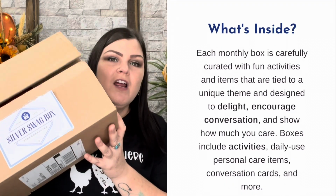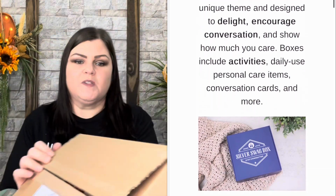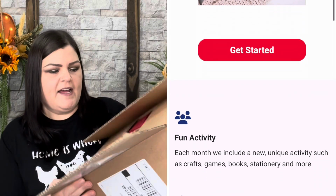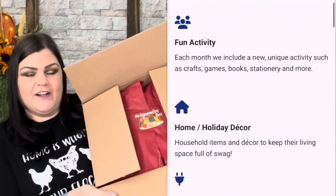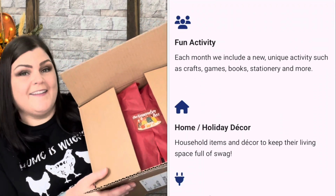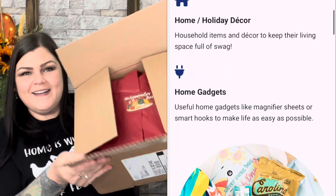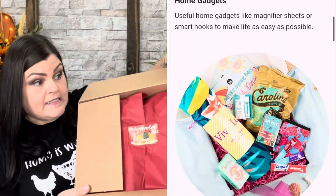I did, however, cut the tape. I thought since it was in this larger box, that it was like a mailer box. So I opened it and I saw tissue paper and I said, stop right there. That is the box. So I did cut the tape, like I said, but I didn't get inside anything else.